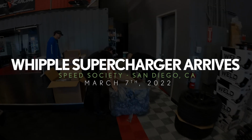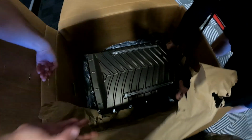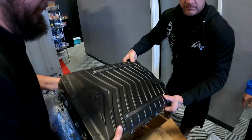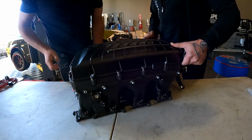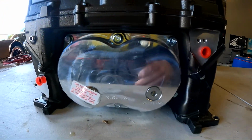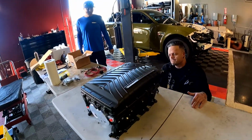First look. Freaking badass. Look at that thing. Look at that. Looks good. Look at the color match, dude, with the wheels. I know, that's sick. It's like we planned it.